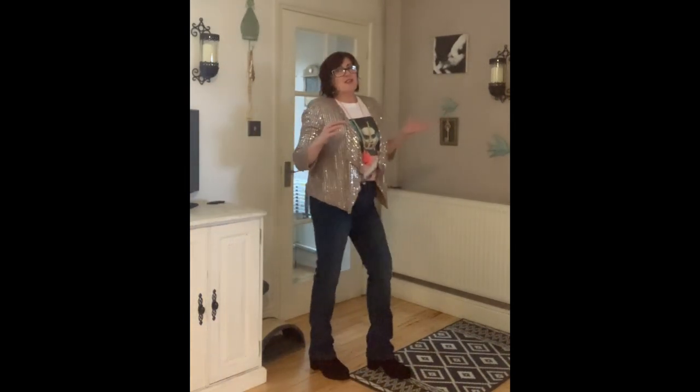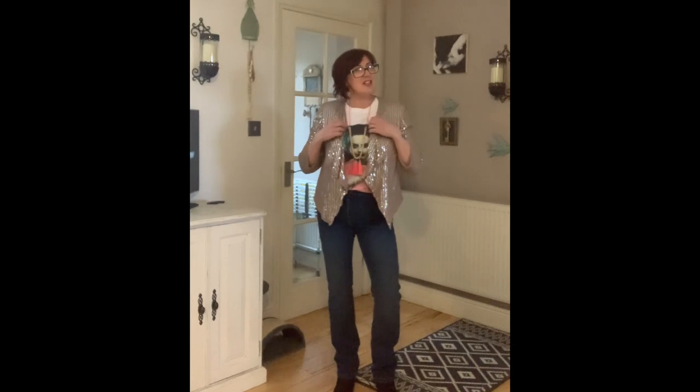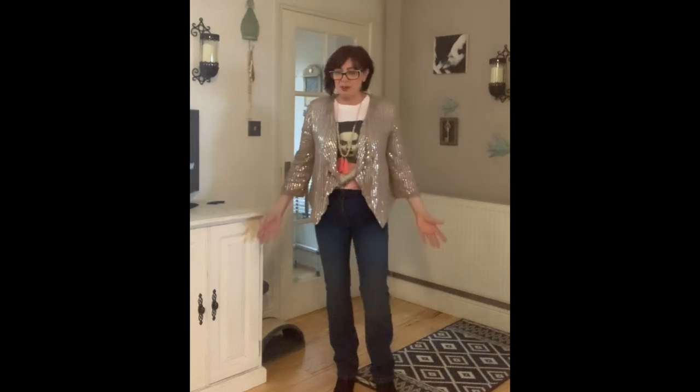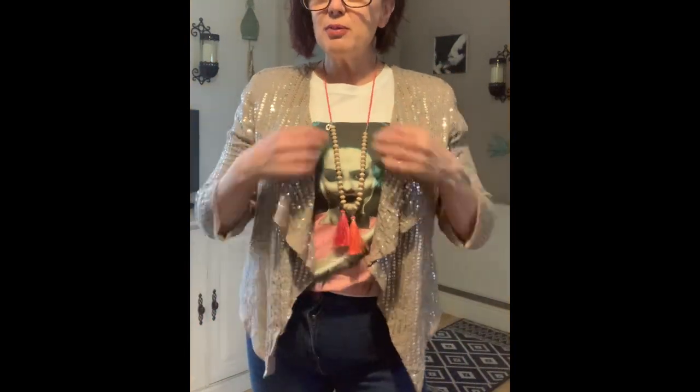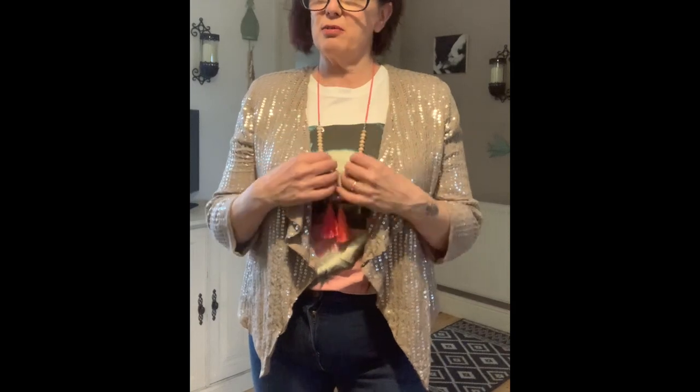So I've just got a pair of bootcut jeans on, my good old faithful heeled boots. And I quite like the look of this. It's just a bit funky, a bit retro, you know? Really like this. What do you think? Could you go somewhere and get a waterfall? My God, when did they stop making these tops? Years and years ago. Waterfall sequin jacket. You know, I could wear this in Tesco's. I'd be quite happy to go and do my weekly shopping.